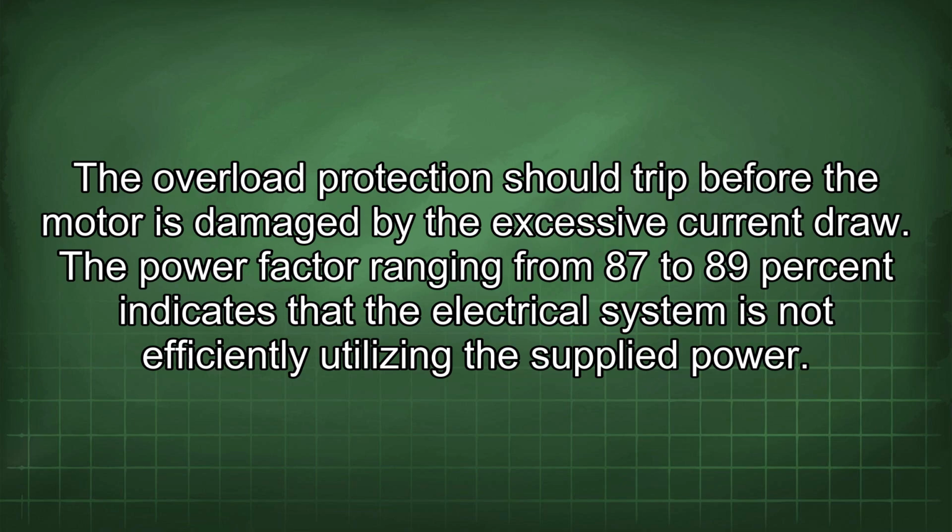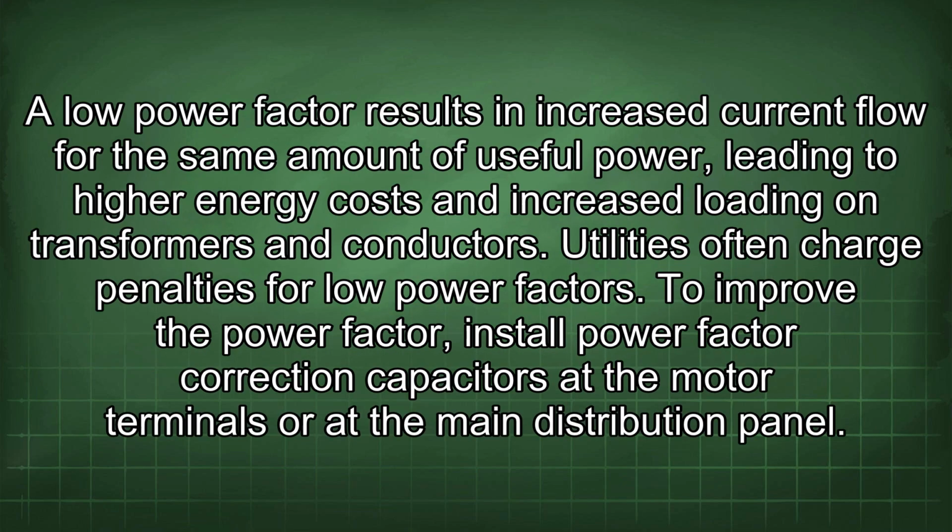The power factor ranging from 87 to 89% indicates that the electrical system is not efficiently utilizing the supplied power. A low power factor results in increased current flow for the same amount of useful power, leading to higher energy costs and increased loading on transformers and conductors. Utilities often charge penalties for low power factors.